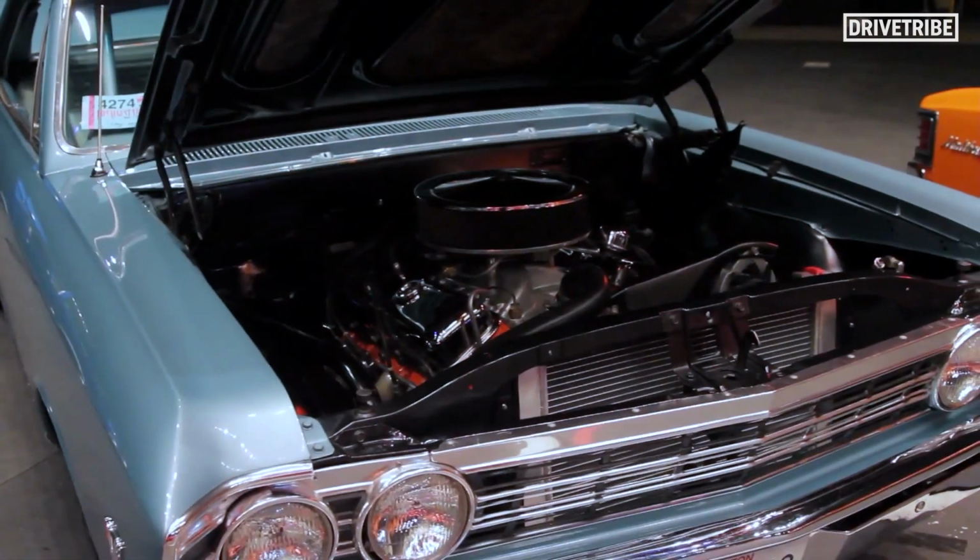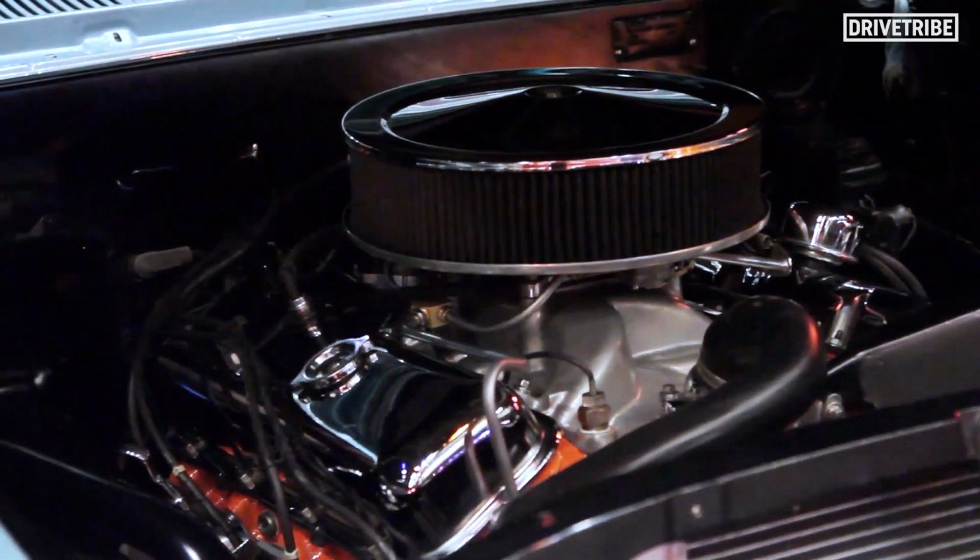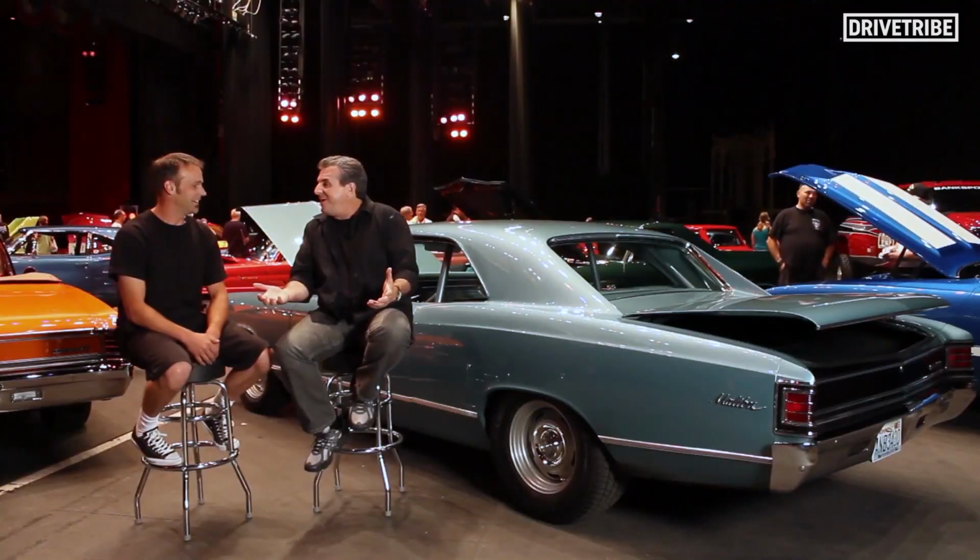Right now there's a 468. It's a pump gas 468. We put it in, it had about 30 miles on it when I drove it down here from Washington. So from Washington to Reno with a few miles on it. That's kind of risky, isn't it? If you know what you're doing, it's not.